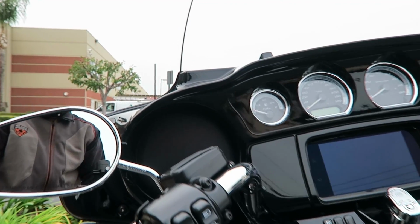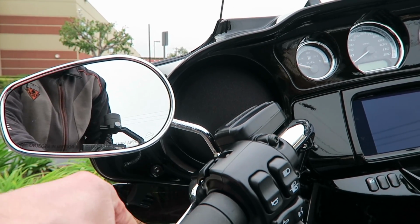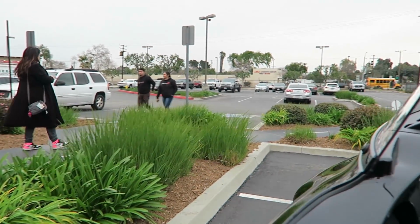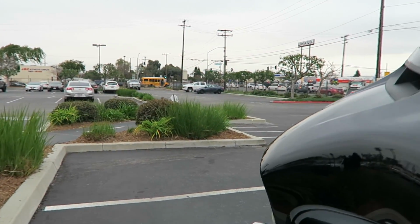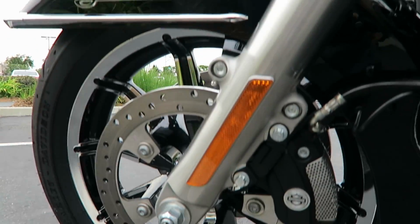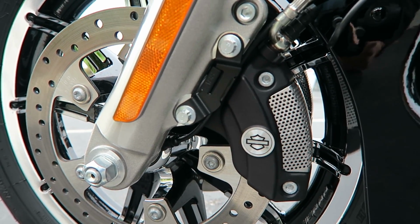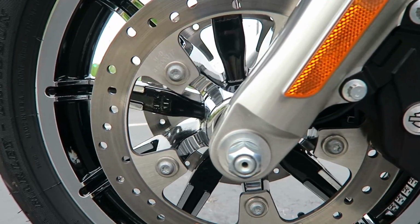The other difference in this year, and it was last year as well, is the bigger 6.5 infotainment screen that comes standard on the Limited. You have to pay an upgrade fee of $895 to get that bigger screen on the Ultra Classic. That bike, without the upgrade, comes with the 4.3-inch screen that does not have your navigation capabilities.